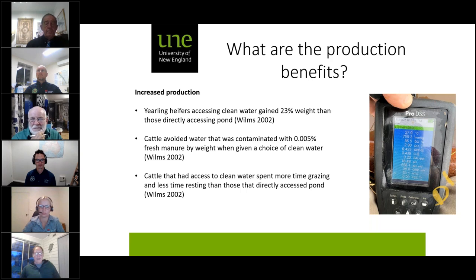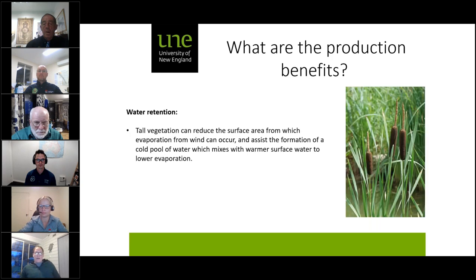So they've shown in a couple of studies that when given the choice of clean water, cattle will avoid the contaminated water and they'll spend more time drinking at farm dams and ponds that have cleaner water. And when they drink more, they eat more. And so there is a direct production benefit. There's also a water retention benefit to having higher quality in our farm dams.